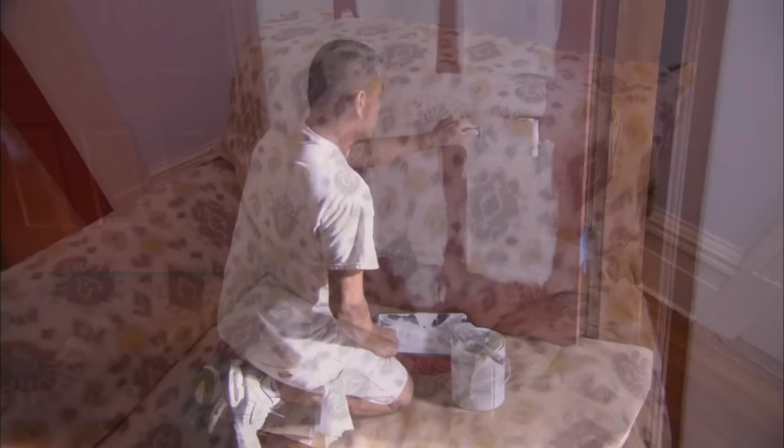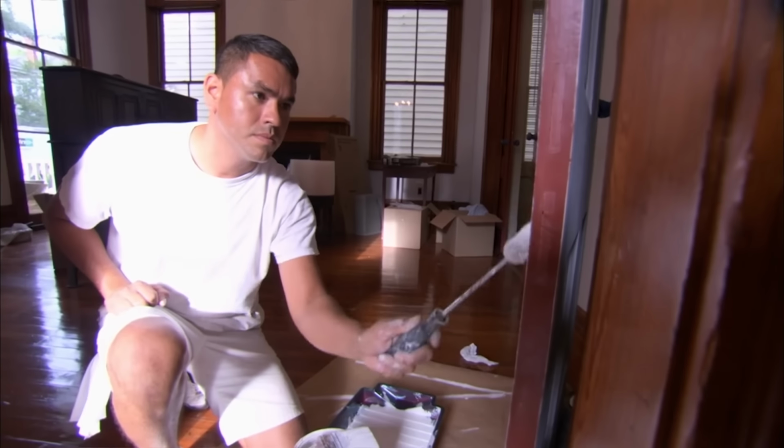Slip covers are an absolute lifesaver. They're a cheap and easy way of updating old furniture to fit in with our new design scheme. We're painting and priming the sliding doors to match in with the new colour scheme and create a flow right through to the kitchen.